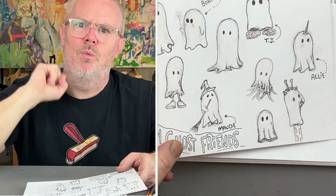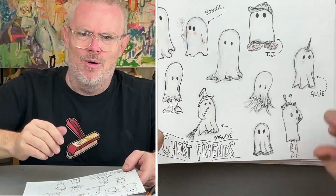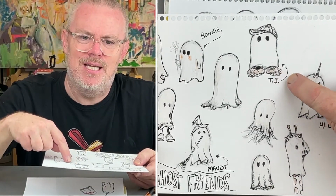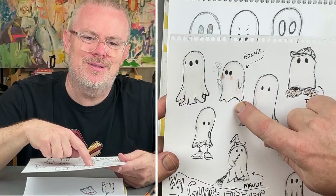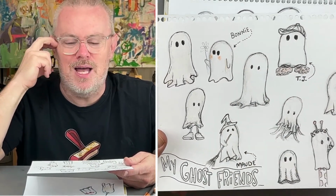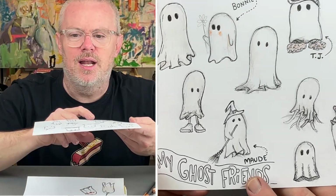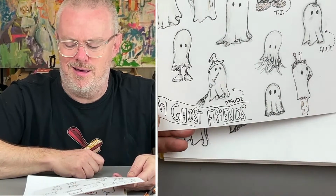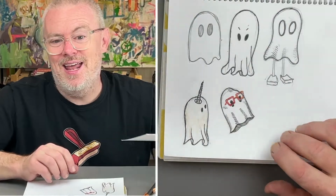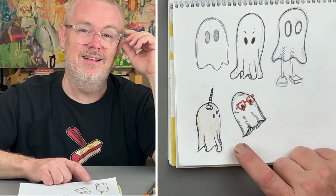I said to myself, I'm going to wait for the live feed for my YouTube show thing on Saturday morning to come up with all these names. But this guy looked like a TJ, so I named him TJ. This little cute ghost is holding a flower. She looked like a Bonnie, so I named her Bonnie. I love this one. This is my witch ghost, and I named her Maud. And this is Allie, my unicorn ghost. And I redrew Allie over here, looking in a different direction, which gave me an idea that I'm going to try to do.